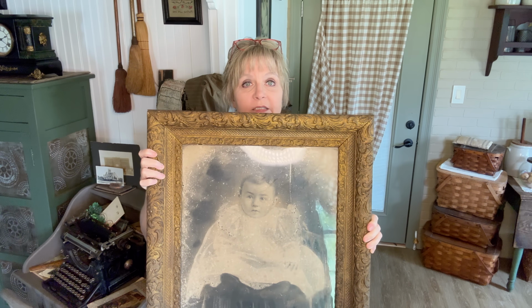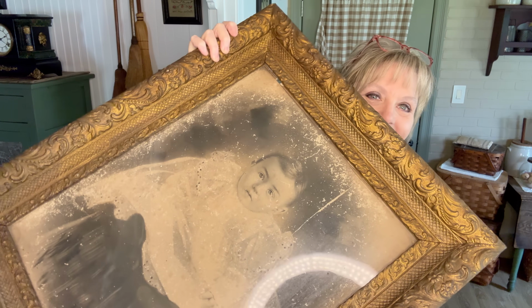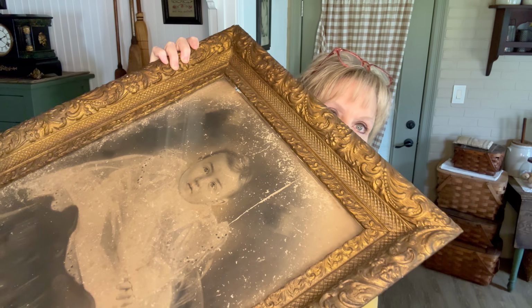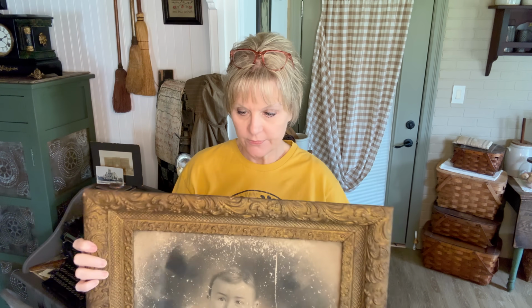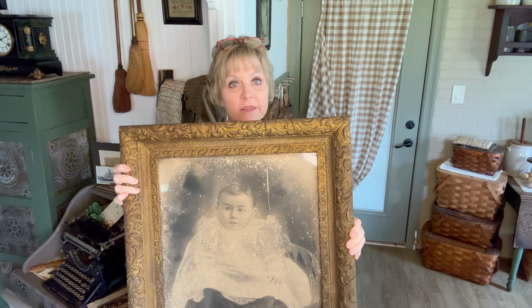And of course, there's that silly ring light. So, let's see. There we go. So, it's an antique baby picture. I guess a black and white picture. The frame is super old, too. So, I thought that was a really good deal. That caught my eye as soon as I walked back into her back booth because she has multiple ones throughout the store.